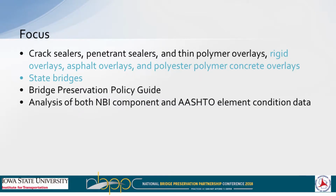So initially, when I put the proposal together, in the RFP, the focus was on basically just sealers and thin polymer overlays. Then we had, and Wisconsin DOT is pretty organized, before the research started, I think this was late summer, we had a meeting, online call, where they said, would you also look at these other overlays on our system? And it made sense, and it was a question I had for them, because if we are doing a life cycle plan, all related treatments should be accounted for.